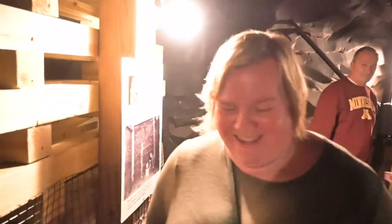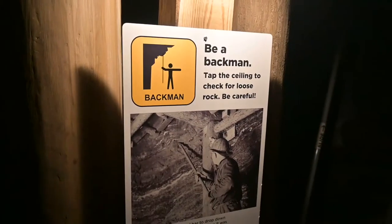So proud of herself. All right, we're gonna learn about being a Batman. So we're gonna check the ceilings, make sure that they're safe. So she's gotta poke the ceiling with the stick. Oh, be careful, honey. Oh. It's dangerous work. My bad.